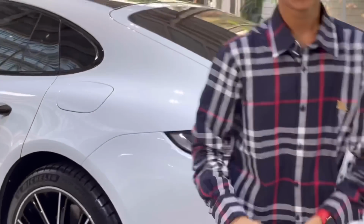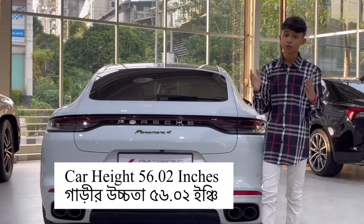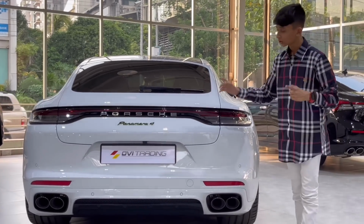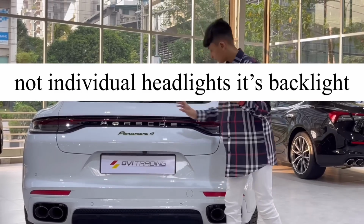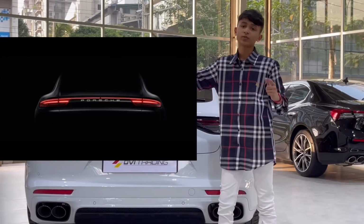Now let's show you this beautiful rear. So now we're on the rear of the car. The height of this car is 56.2 inches. And now I'm going to show you the tail lights of this car. This car has a full LED tail light, and this is the 2021 model, because the 2020 had two individual lights. One started from here and ended here, and another one started from here and ended here. A picture of the rear of the old version is going to be here.